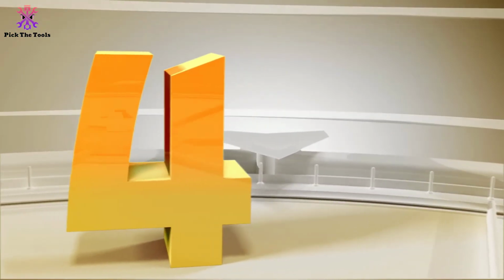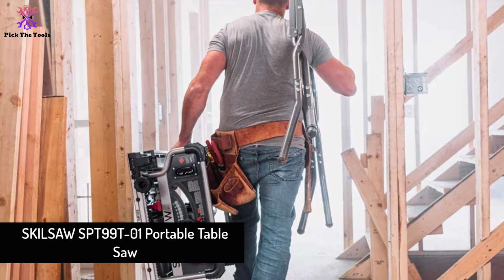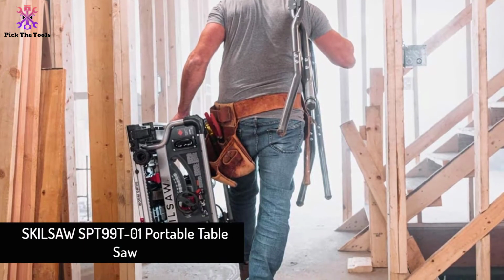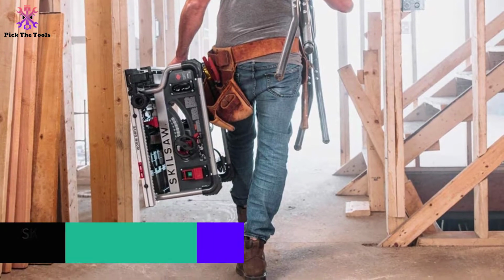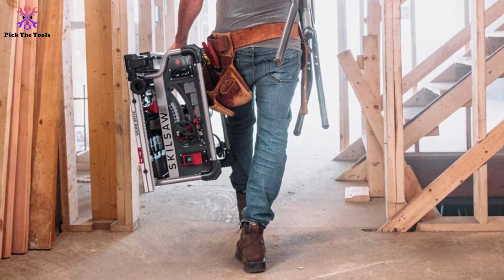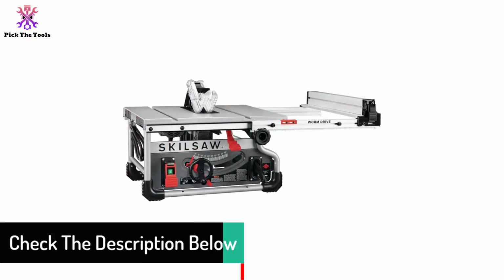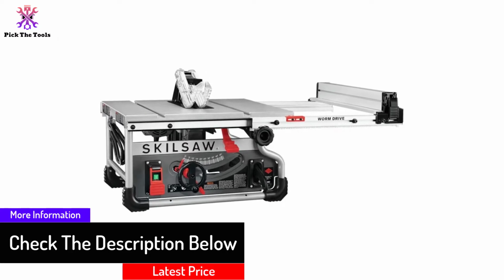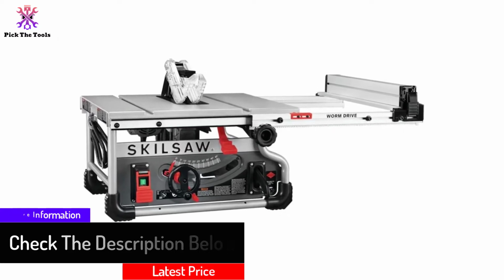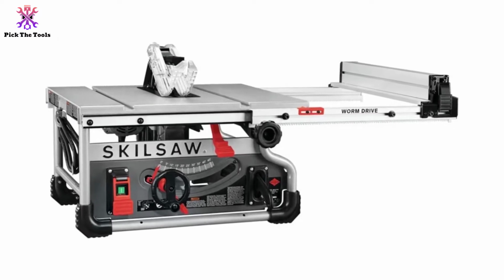Moving on, at number 4, we have the SKILSAW PT99110 portable table saw. Need a compact and lightweight table saw at an affordable price? This one is another SKIL product, coming with easy transportation around the job sites along with dual-field motors. Most importantly, it allows you to cut the toughest applications without hassle. Whatever you want to cut, large materials or thick wood, it works great for all conditions.